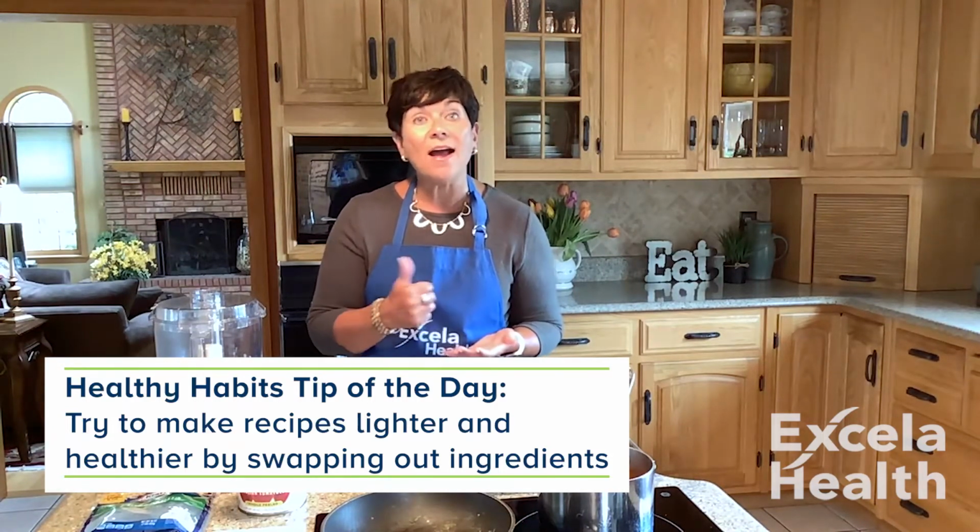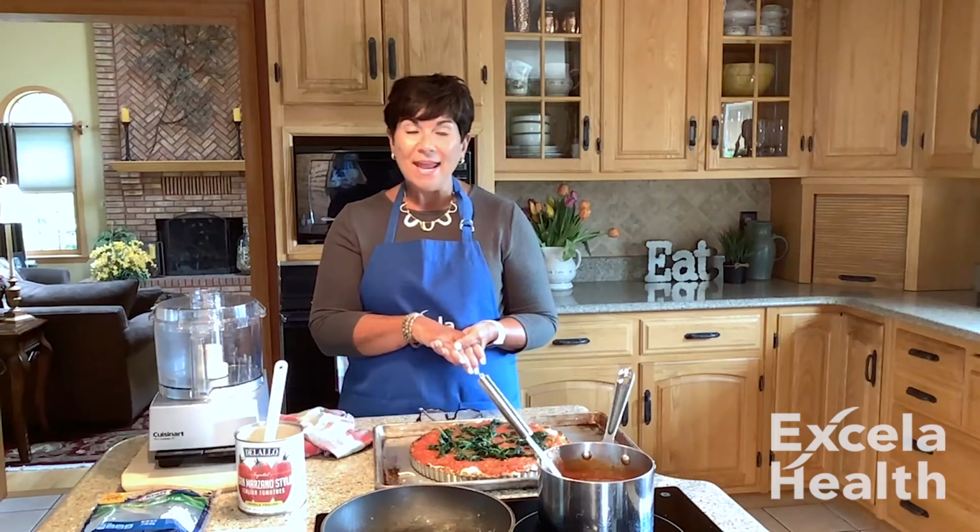And we made it lighter by swapping out the high-fat cheeses and using a part skim mozzarella cheese. And that can be done to a lot of recipes. You can make your recipes lighter and healthier just by swapping out different ingredients. So don't be afraid to try that.